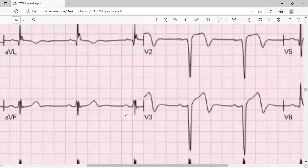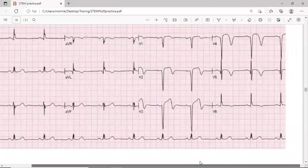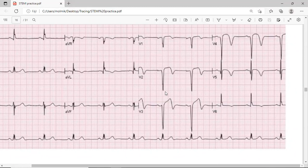it's also positive. Equiphasic. Let's say equiphasic. So it's normal axis. That is all I was able to decode. And for the ST elevation. No, pathological Q wave first. In V1, V2, V3 we have R regression, and in V4 as well. And ST elevation in V2, V3, V4.